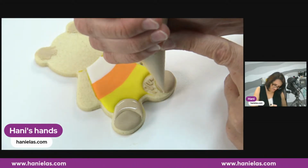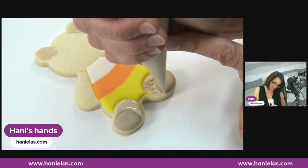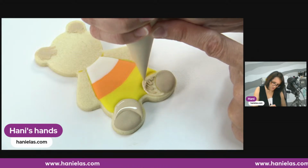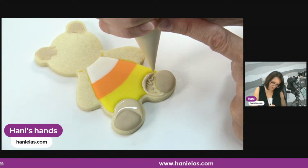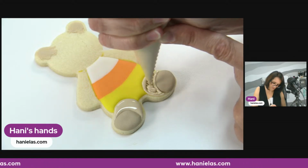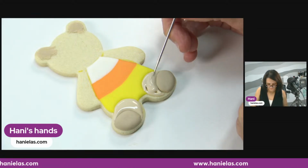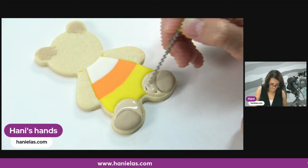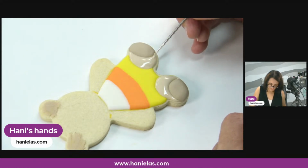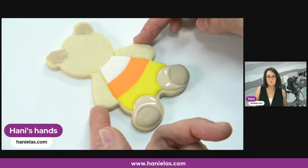All right, so let's do the other side. Now, when I'm starting at this point here, I'm trying not to squeeze the bag too much. I don't want a lot of icing coming out. And remember, we can always use the scribe tool to get the icing into those hard to reach areas. Now, when I'm coming around the yellow, I'm squeezing the bag a little more, so more icing is coming out, so I don't have a gap there. But as I'm coming towards the end, I'm releasing the pressure. Same here, I'm squeezing the bag a little more. All right, so that's the bottom.